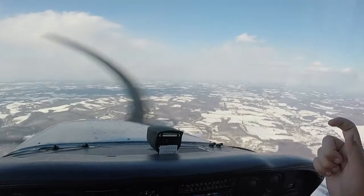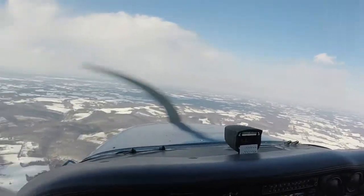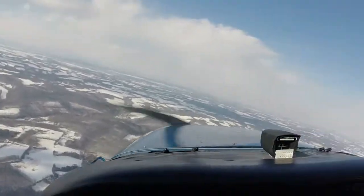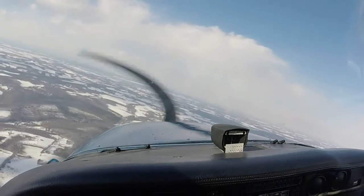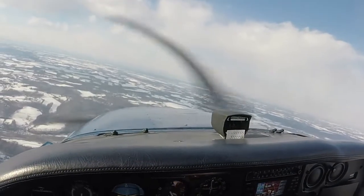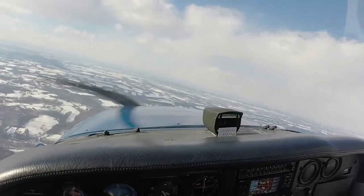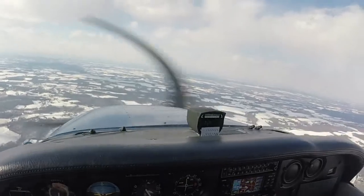Excellent, so now we're going to go ahead and start turning to the left, because we know the Frederick VOR is probably that direction. Not like we've been there before or anything, but you know, probably a good guess, right? And then let's go ahead and twist that until we get a 2 indication and centered. Okay. And we'll stay at 3500, because we're just going to fly over their airspace. Okay.